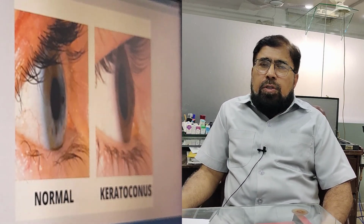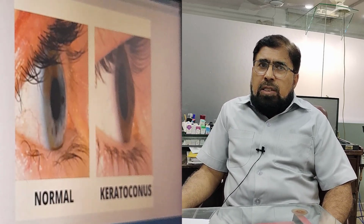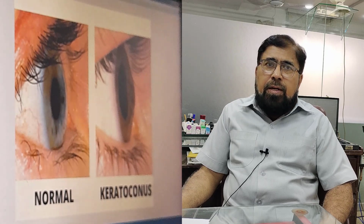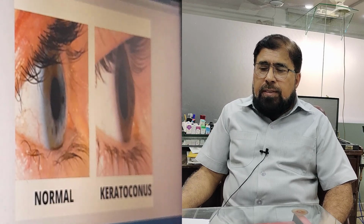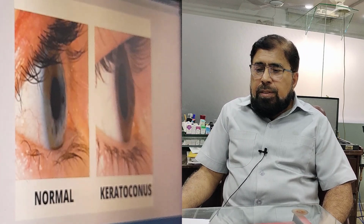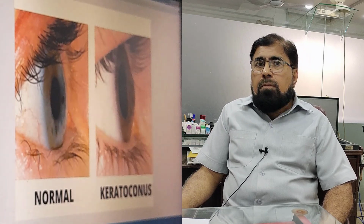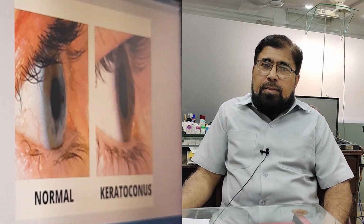So if the patient feels dissatisfaction with the glasses, we sometimes need hard contact lenses to smoothen the surface of the cornea and to get better vision. And if the disease progresses and hard contact lenses even don't satisfy the patient, then we may need further treatment, which could be collagen cross-linking to halt the disease.